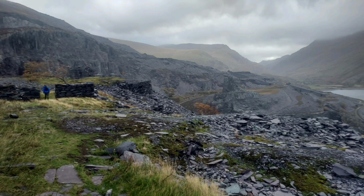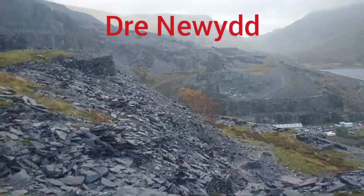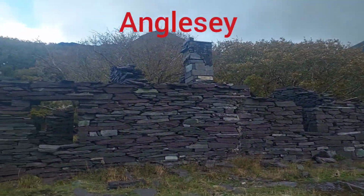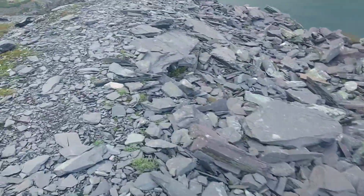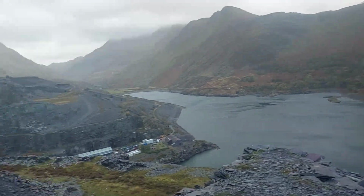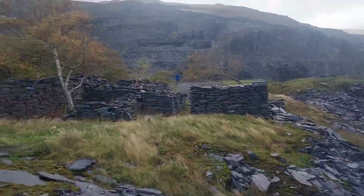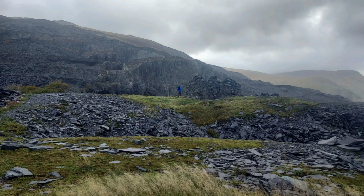And this barracks is called Dinorwig, or the Anglesey Barracks, because many Dinorwig quarrymen travelled from Anglesey. However, not all of the men who lived here were from Anglesey. Many travelled from many communities in Gwynedd and Anglesey to work at the quarry, and they usually returned home at the weekend. So these barracks up here were built by the quarry owners to house these workers, and we've been in them.